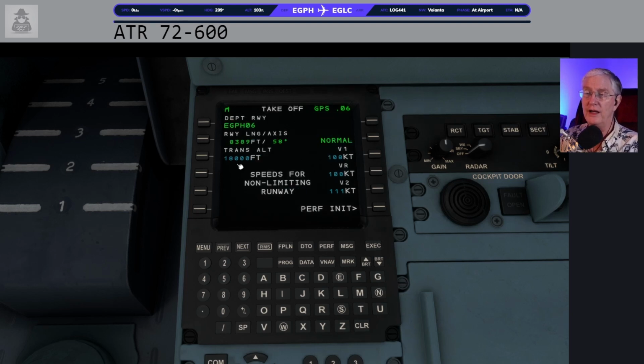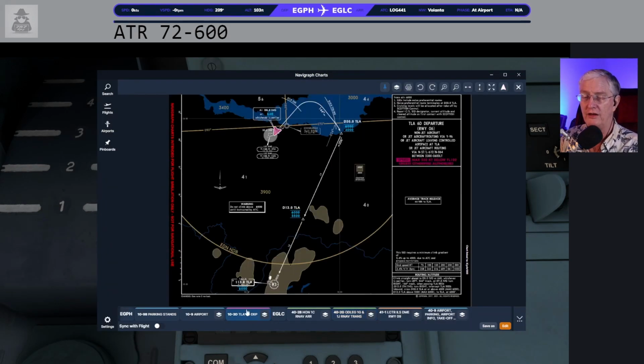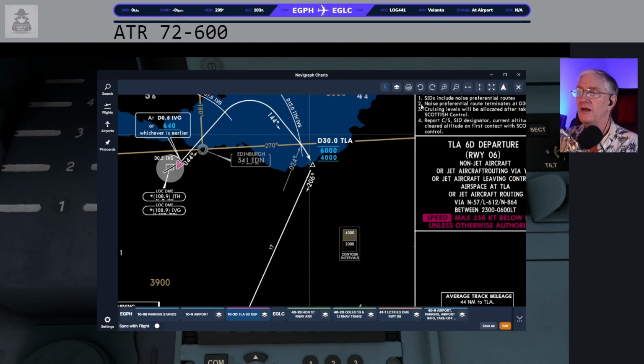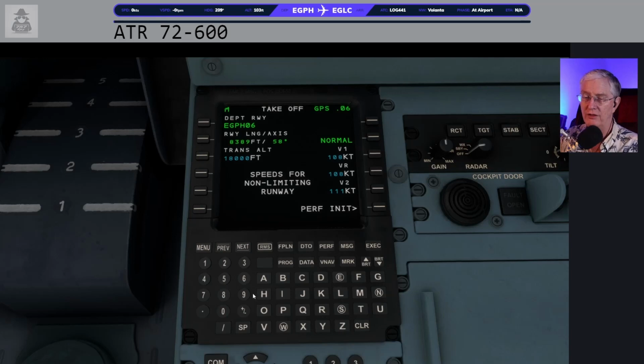And the only thing you really have to worry about here is your transition altitude. And the transition altitude on the Tala is 6,000 feet. So let's go ahead and put in 6,000 feet. Now there's three pages here. So let's go to the next page.